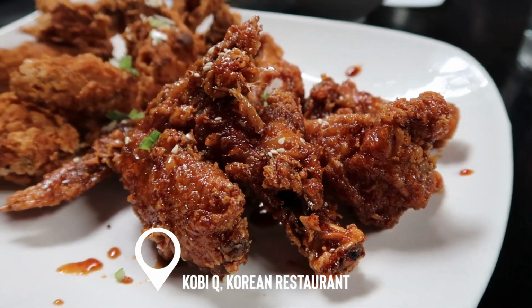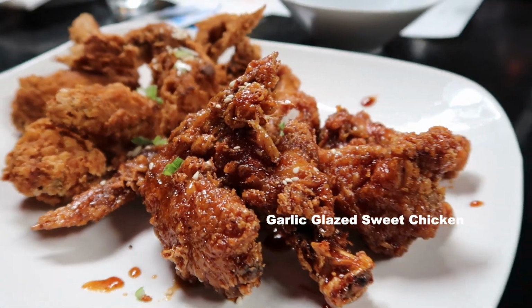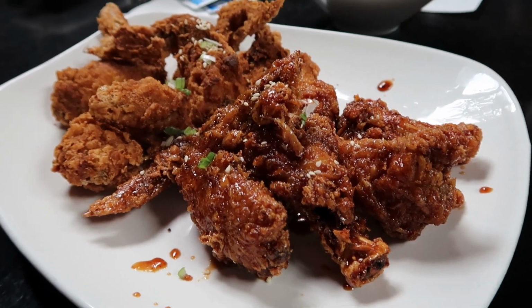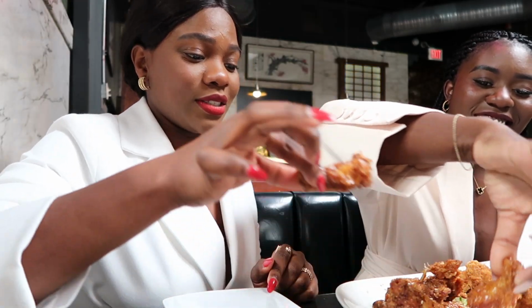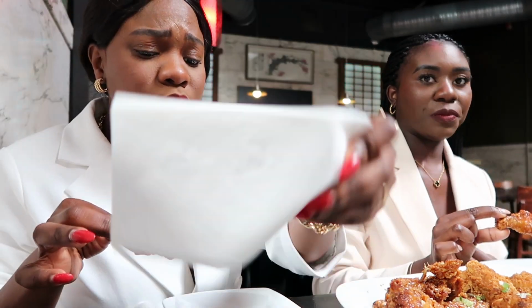We are getting their signature chicken, the dry rub, and gosh, if I can remember the names, but it looks so good. Let's try the wet one first. Cheers. I like it. Crunchy, it's really good.